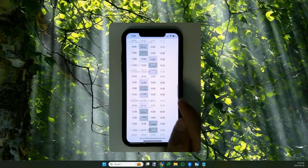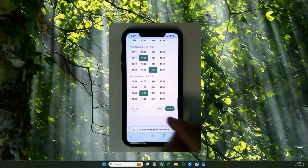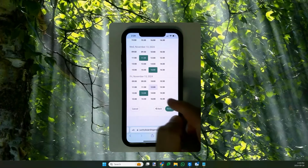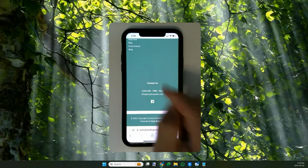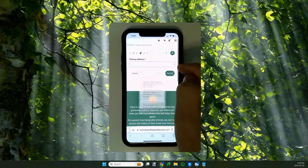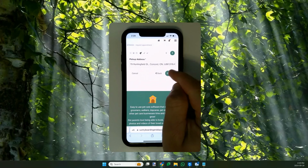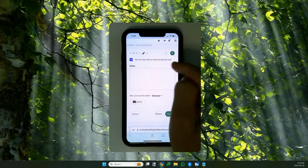Here's a confirmation, at least for the next 2 months, what it's going to look like. The client can actually change things up if they want to here as well. And they click next. The home address is the selection of the location in this case. And there's a question entry here as well in this stage of the booking.